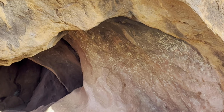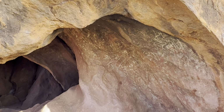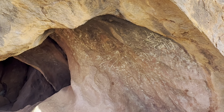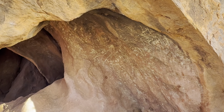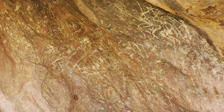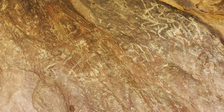In the right top corner, you see a patch with a lot of white lines. Then directly below that patch, you see what I always say, like a round Mickey Mouse. So like a half circle with two smaller circles on top. And that is a camel track. So camels were introduced here 150 years ago. So we know that this painting can't be any older than 150 years. But when during those years it has been made, we're not too sure of.